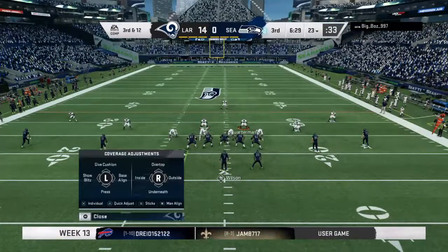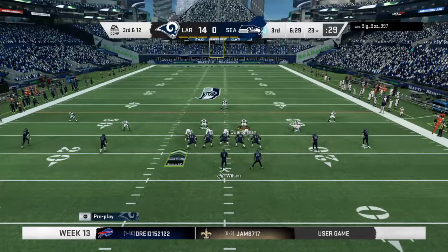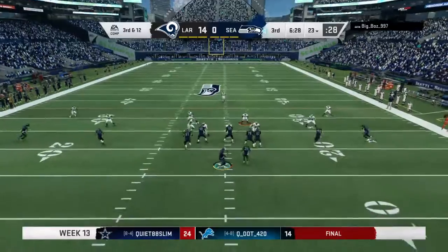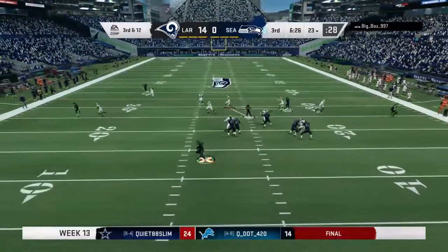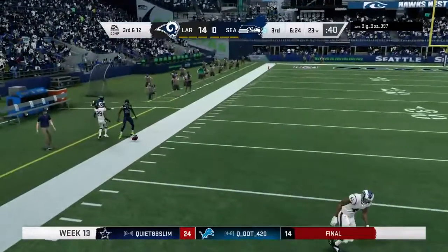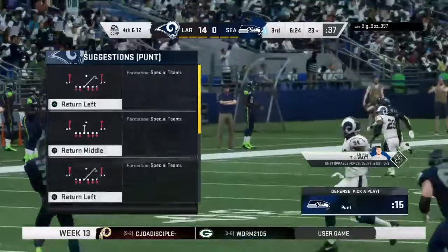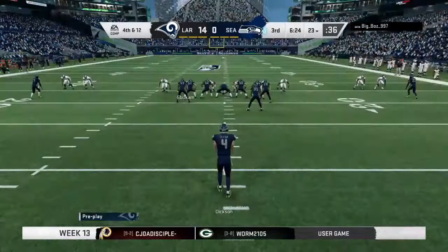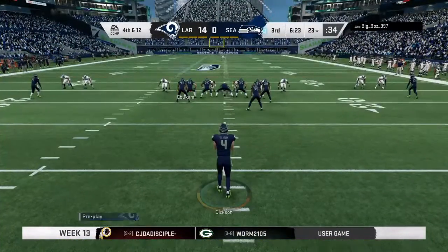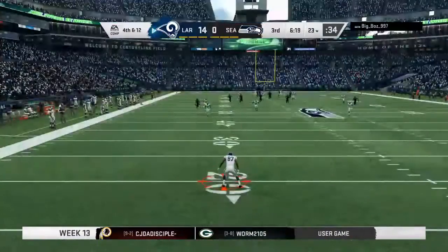This offense in desperate need of a conversion as they come up on 3rd down. Out of the gun, here's Wilson. Forced out to his left. Now he'll let it go deep down the left sideline. And that'll be incomplete. Well, they took their shot all right, but it comes up empty. And it's 4th down. Now here's Michael Dixon as he's on to punt for Seattle.